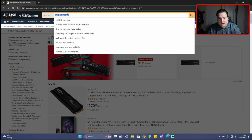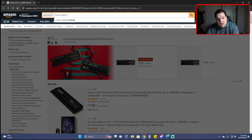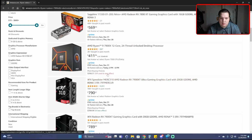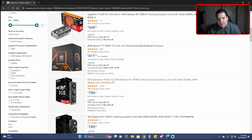Still, other stuff that I would recommend upgrading, probably in 3 years from now, would be the Radeon 7800 XT or something. If I was going to upgrade the GPU, for example, and buy one online, I'd buy the Radeon Merc 310 7900 XT, 20 gigs of VRAM, for $790. It's not as expensive, but I think I can get a better price on it when it's on sale in winter next year. But I guess prices went up in general.